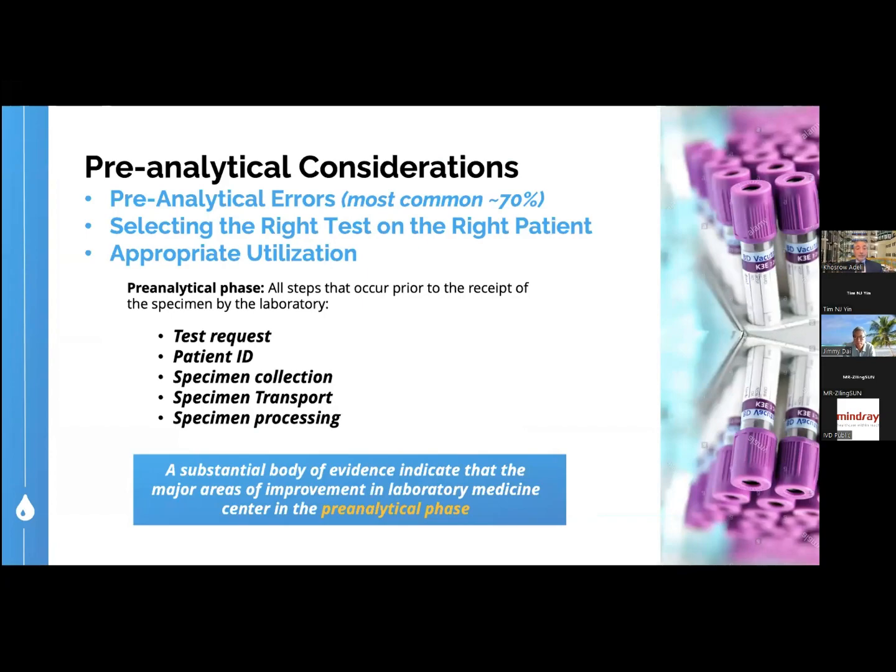Also important is selecting the right test on the right patient. Lab scientists and lab professionals should be working with clinicians to ensure the right test is ordered on the right patient, and that the test is appropriately utilized. There's a lot of overutilization, and in some cases underutilization of a specific test. For example, cardiac markers are thought to be underutilized, whereas there are a lot of other tests that are overutilized. So the lab can assist the clinical programs to ensure appropriate utilization.